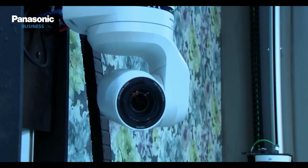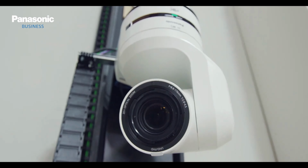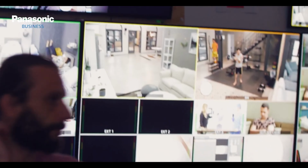This is a PTZ camera, pan, tilt, zoom. They're great because you can get all of the camera control that a camera operator needs, but from a remote location, and the actual device that is sitting there, usually in the corner of the room, is relatively small and compact and can be mounted almost anywhere.